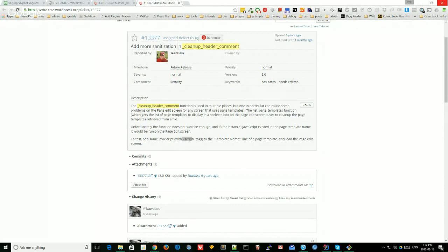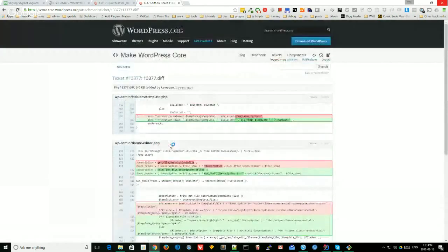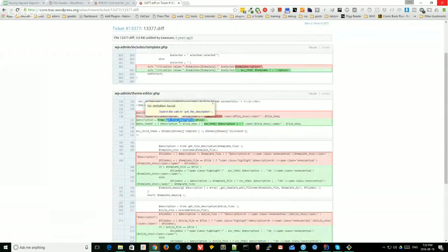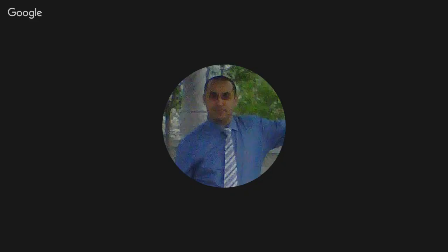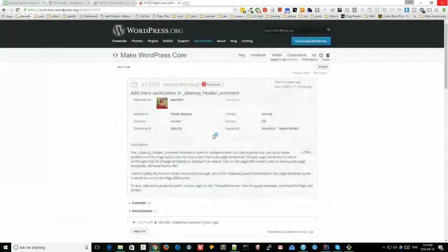And I'd have a look at that other one, more sanitation. Let's see what they actually were doing to it. Oh, they did a lot to it, didn't they? Oh, this is theme editor. So what's this mapping up to? Get file description. I think get file description uses it. Maybe it's being used for when you're editing a page and it says page templates. So this is actually the function they were talking about. More sanitation in clean comment, because they're not doing that.